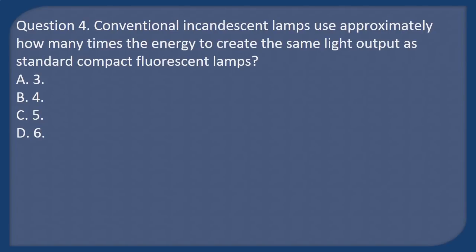Question 4. Conventional incandescent lamps use approximately how many times the energy to create the same light output as standard compact fluorescent lamps? A. 3. B. 4. C. 5. D. 6.